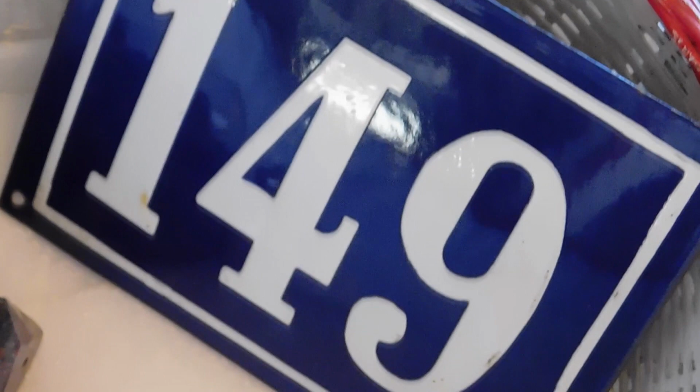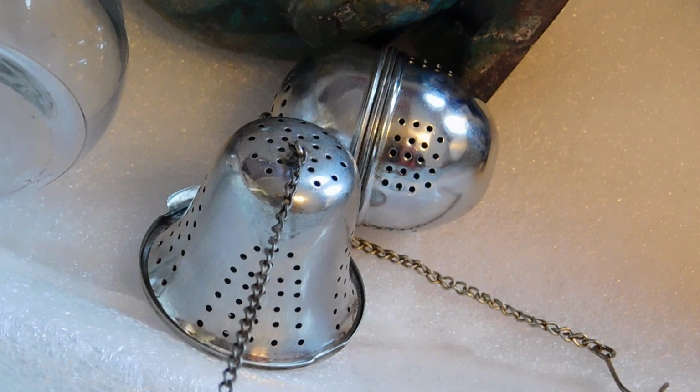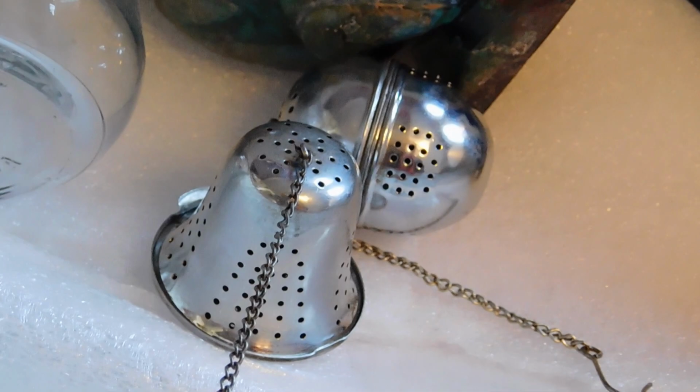Okay, what else do we have? Oh, okay, we have some things down here. We have the second of my two enamel on steel French house numbers, and it sold for $35. We still have a couple of little European tea strainers. I think one is from Italy and one Germany or something like that. And those sold for $22 for the pair.